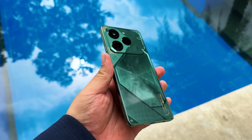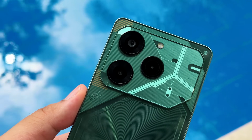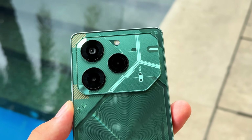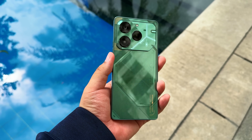But most of those phones, however, are China-ROM phones. So hindi nyo po sila mabibili locally and wala silang local warranty. So at least with the Tecno Pova 6 Pro, meron tayong local warranty and pwede nyong ipagawa dito sa Pilipinas. But then again, kung ang hanap nyo talaga is a powerhouse phone, then baka makulangan lang kayo dito sa Tecno Pova 6 Pro. So with that said guys, would I still recommend the Tecno Pova 6 Pro?